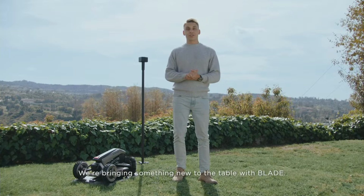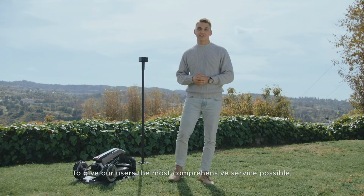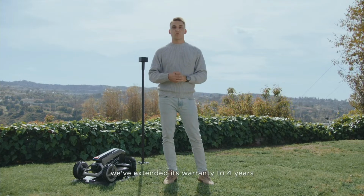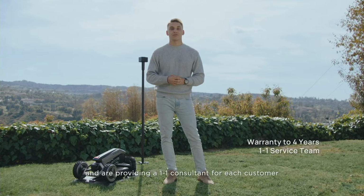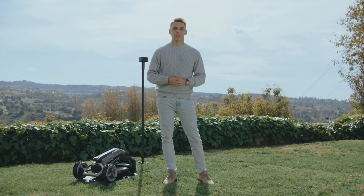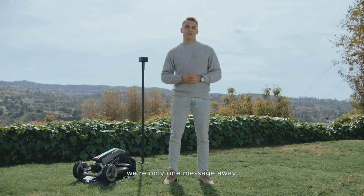We're bringing something new to the table with Blade. To give our users the most comprehensive service possible, we've extended its warranty to 4 years and are providing a one-on-one consultant for each customer on WhatsApp. So if you have a question or issues with Blade, we're only one message away.